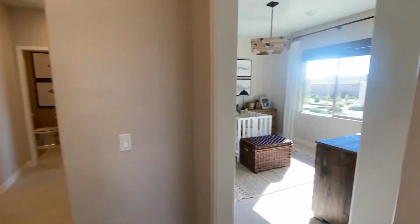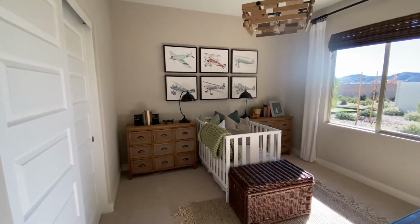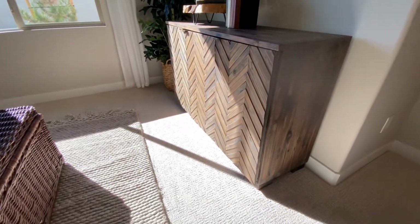So the bedroom that would really be affected if you had the den would be this one. It would actually be a lot bigger. So you would have 2 good sized bedrooms plus your master bedroom if you chose to have the den.